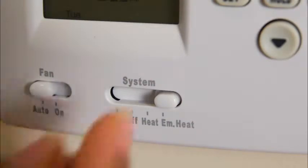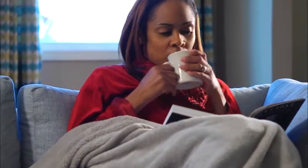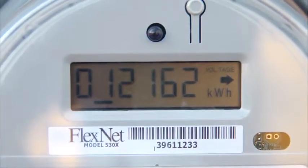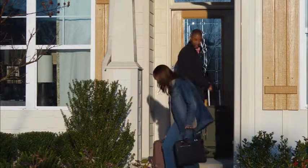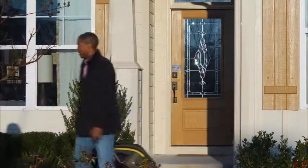Just remember, don't use the emergency heat feature to warm your house in the mornings, and avoid using the setback feature if the temperature outside is below freezing. In those situations, the energy required will actually increase your electric bill. And if you're going to be away for a while during the winter, make sure your thermostat is set above 50 degrees to avoid coming back to frozen water pipes.